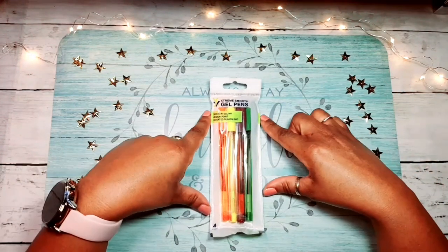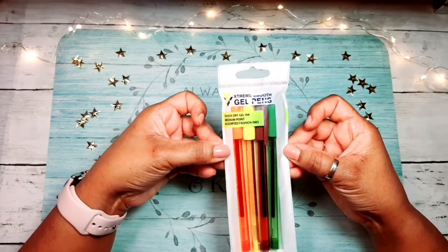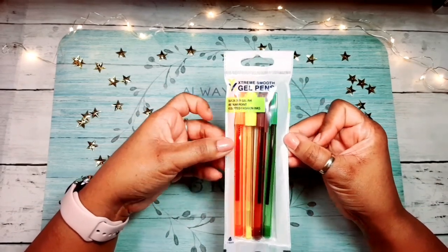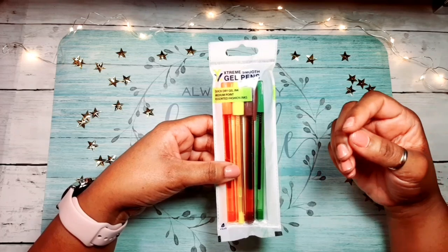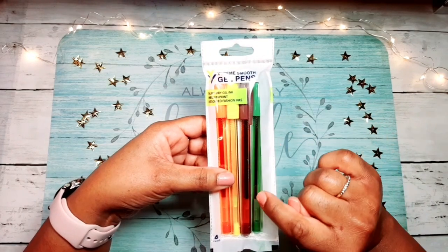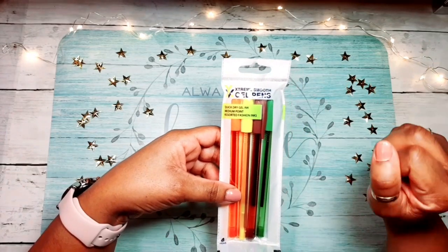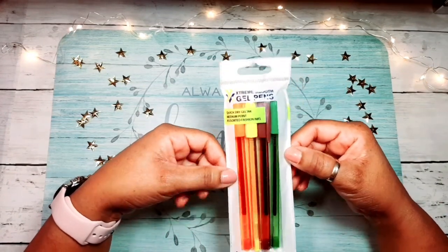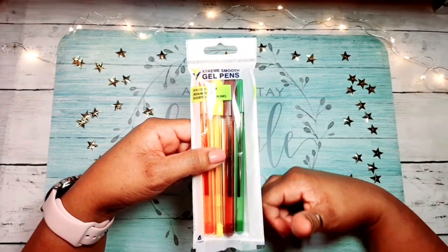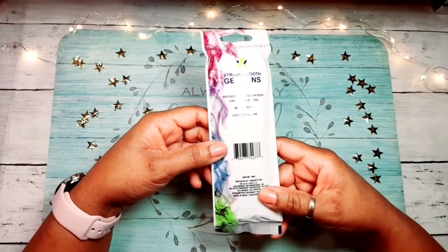Okay, guys, the next thing I found at the Dollar Tree were these extreme smooth gel pens. Guys, I have never seen a set of gel pens that had these fall-like colors in them, like this brown gel pen. Oh my goodness, it's amazing. And this olive green gel pen, I've never seen anything like it. And this orange rust looking gel pen. It's amazing. And the ink flows out so nicely and it's quick drying, so it does not smudge when you make a mistake and rub your finger across your paper. So these are some nice gel pens, guys.